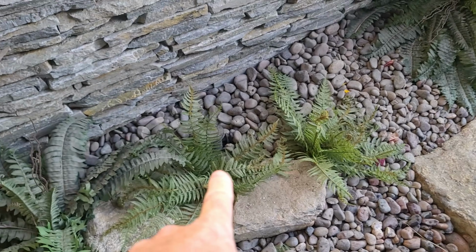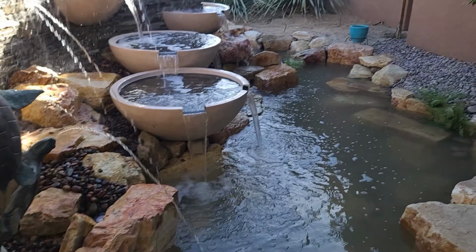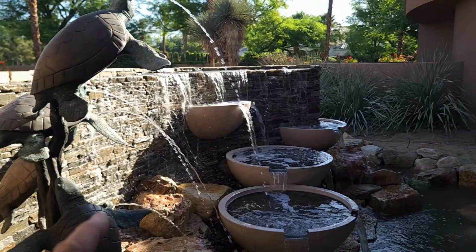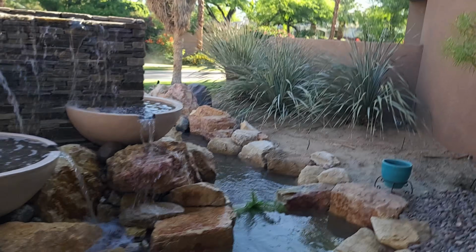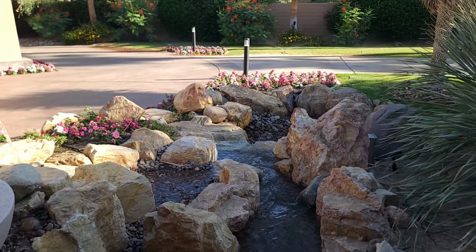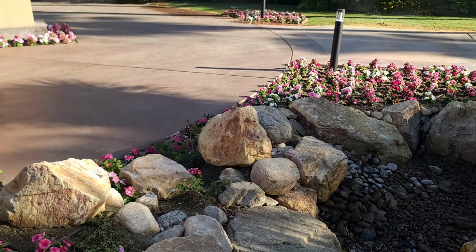And we have lighting. So here's one light right here. There's another light back in the corner over there. In total, I think there's 14 lights that light up this water feature. So at night, it's really cool. One of the things that we did with this, and I know it's kind of loud, but I'm going to go ahead and get around to the front where it's just nice and quiet. Bring it around. Isn't that amazing? It's like two water features in one.